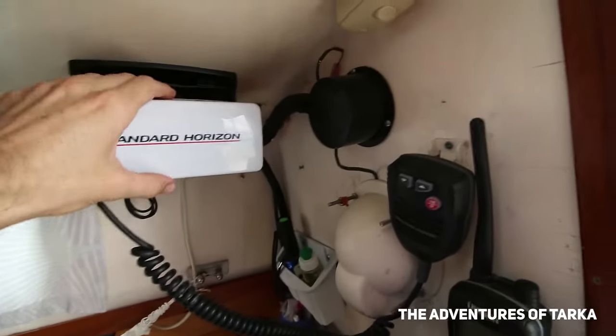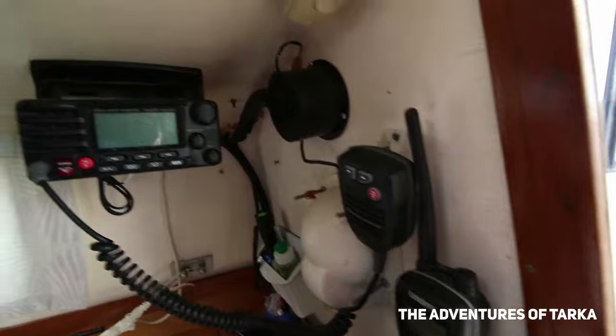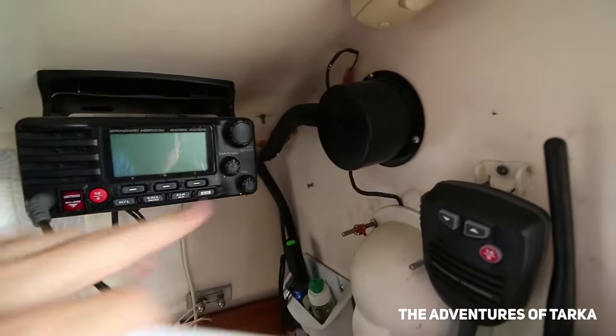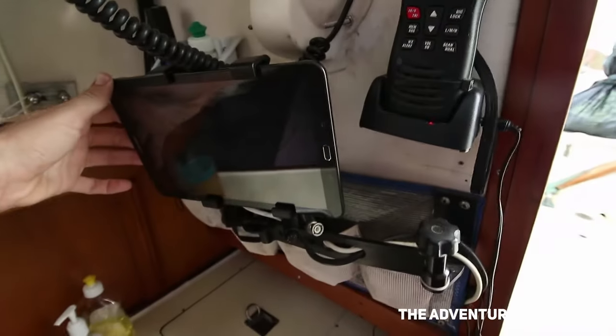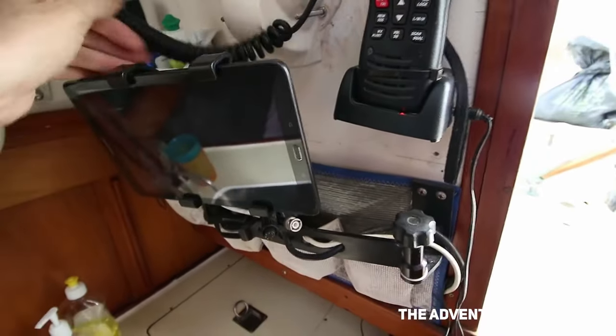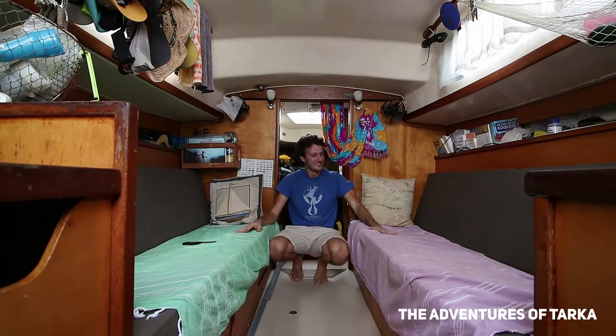It's not really a nav station on my boat, it's just... We got my radio with an AIS receiver on here. We can turn that on if we wanted to. Here's my chart plotter, which is just an Android tablet. There's not much to it.